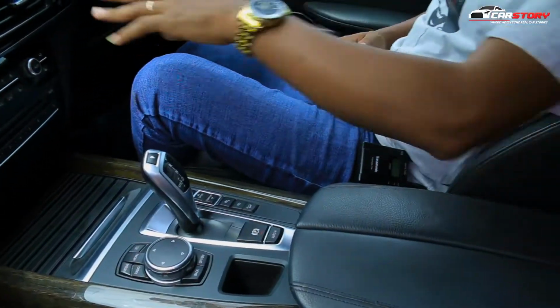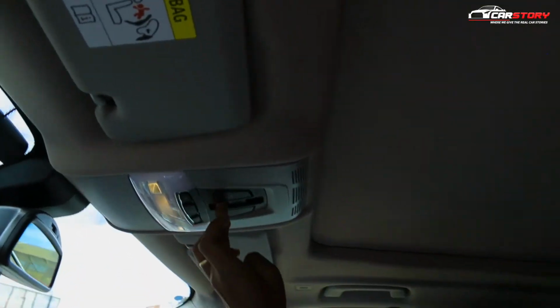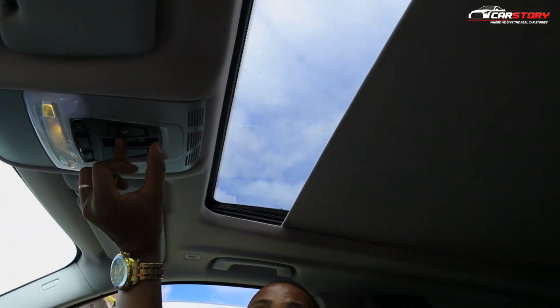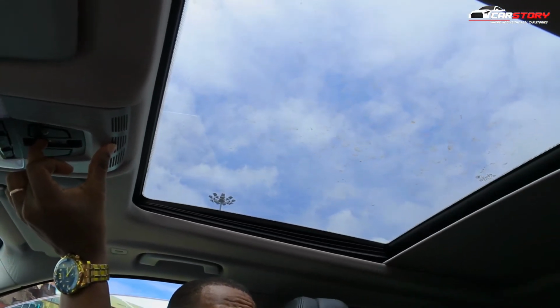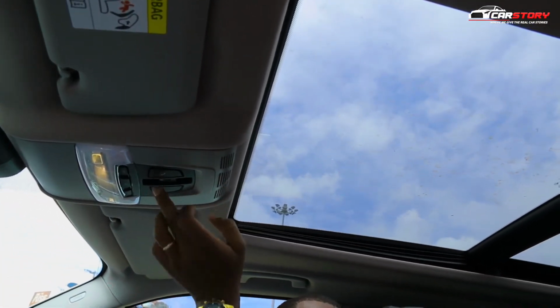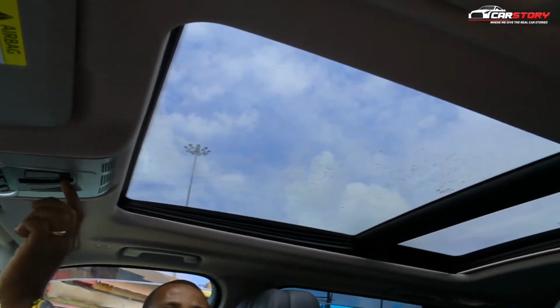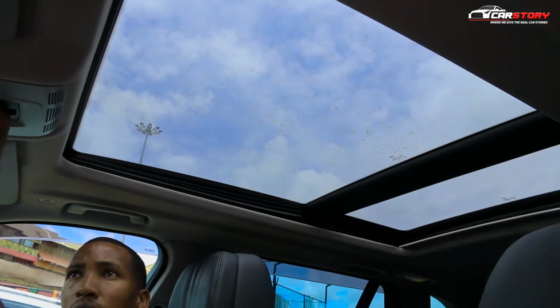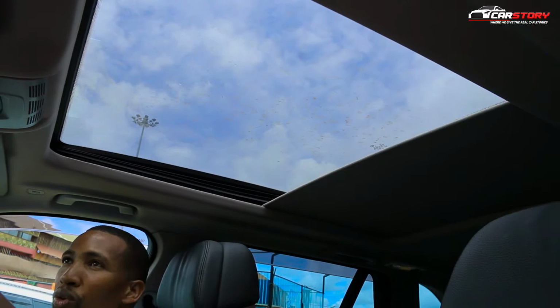And as I said, this car comes with a sunroof. Actually, it's a moonroof. It's not a sunroof because the sunroof is smaller. It gives you more light and more fresh air when you're driving your car, and it's really easy to control. That's how you control your moonroof.